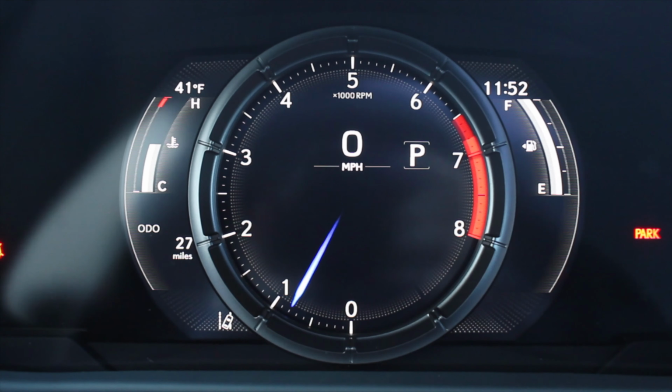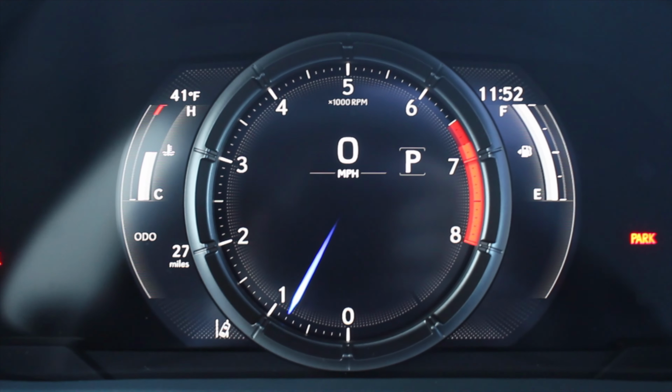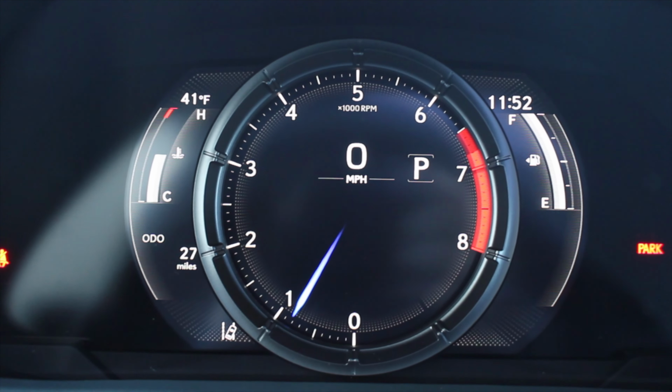Now, let's talk about the interior. There's a lot to talk about because I'm a really big fan of this interior. In front of me, I have one single large gauge that is a tachometer. I really like that on really sporty cars, and I wouldn't say that the UX is a particularly super sporty car, although it is the F Sport, so I will allow it.